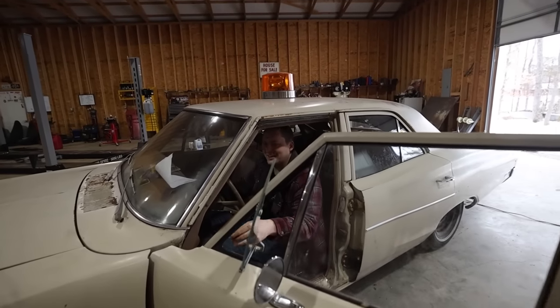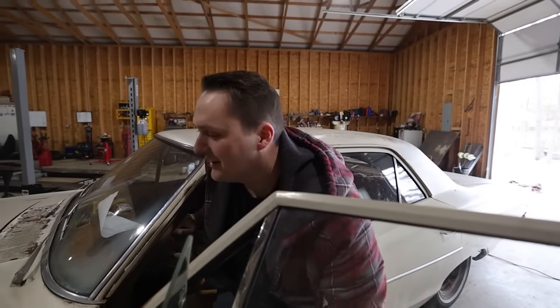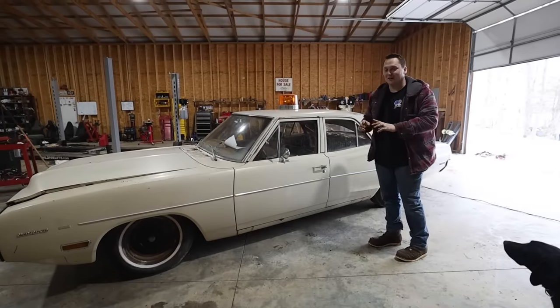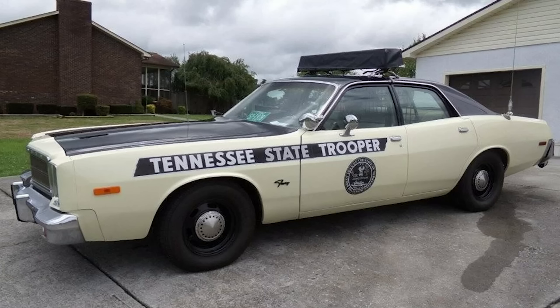You didn't think we were actually done, did you? This thing looks too boring. Yeah, it's lowered. But look at this. It needs paint. Breyer came up with a great idea for a two-tone paint scheme that we're about to execute. So as you can see, we're going with a Tennessee State Trooper theme. All that really requires is to paint the top side black.